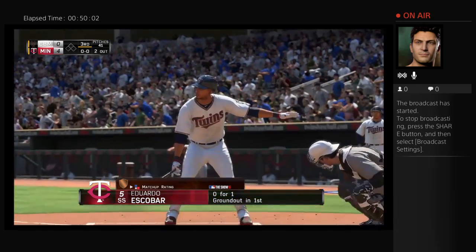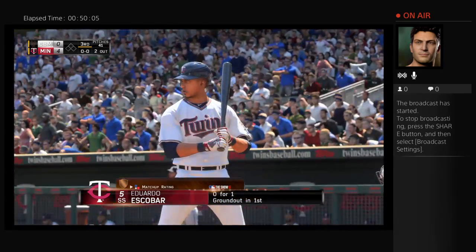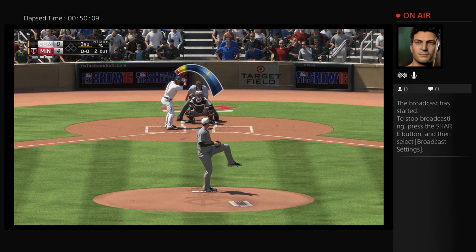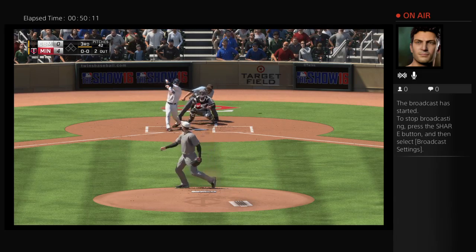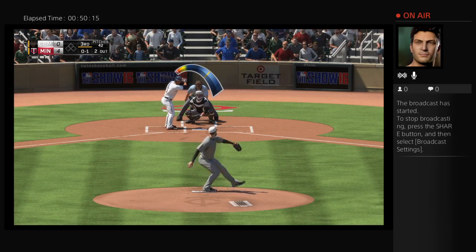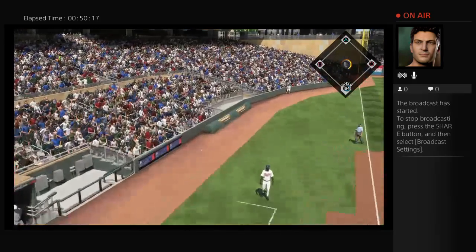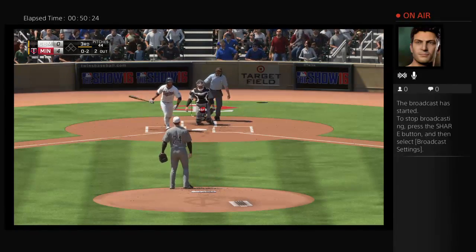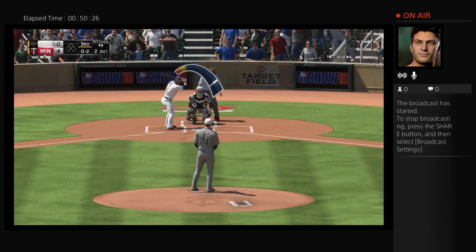Striding in once again, Eduardo Escobar. He got on top of one and was a ground out victim last time. He's ready. Here's the first offering. Sends that one out of play for strike 1. Swing. Protecting on 0-2, so we'll do it again.